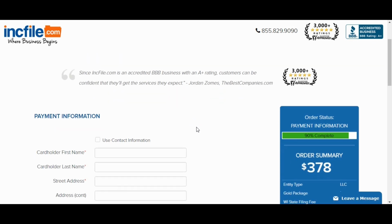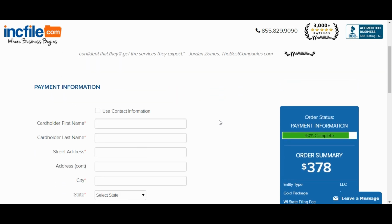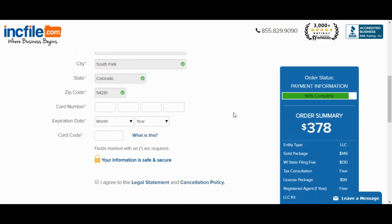And then the last screen is going to be your payment information. And this can be your personal credit card with that. That is perfectly okay. We don't have a business bank account quite yet, so that's fine. You can use your contact information, put what the cardholder happens to be, and then go ahead and fill out your credit card number, expiration date, card code, agree to the legal statement and the cancellation policy.